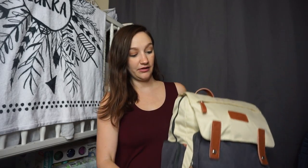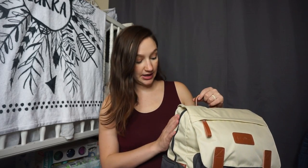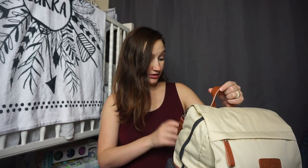Next, I'm going to show you what's in my diaper bag for baby, and I definitely overpacked for him, I feel like. This is my diaper bag for him. This is the Lily Mae diaper bag from Amazon. I really love it. I got a discount coupon for it in one of my bump boxes, and I absolutely love this diaper bag. It is so nice, and it's like a backpack style. So I will leave it linked below if you want to check it out.